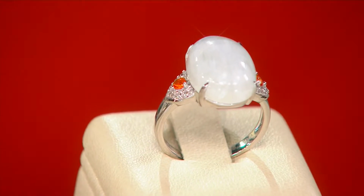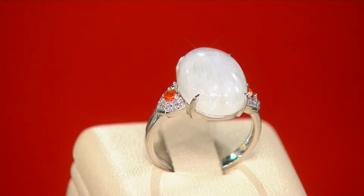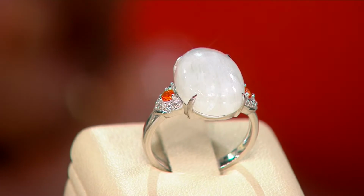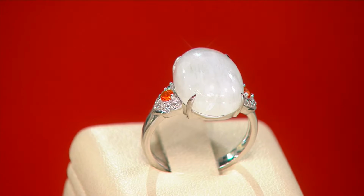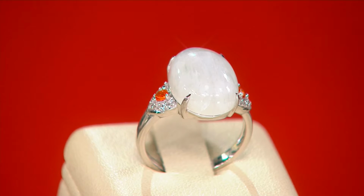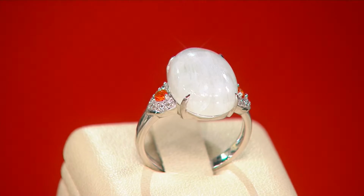All right, so we are going right into our next item, and this is something, Jeff, that is truly special. I was so excited to try this ring on earlier. This is item J371546. This is your oval rainbow moonstone and fire opal ring. It is set in sterling silver. It is so mysterious and so magical. I cannot wait to talk about this rainbow moonstone.